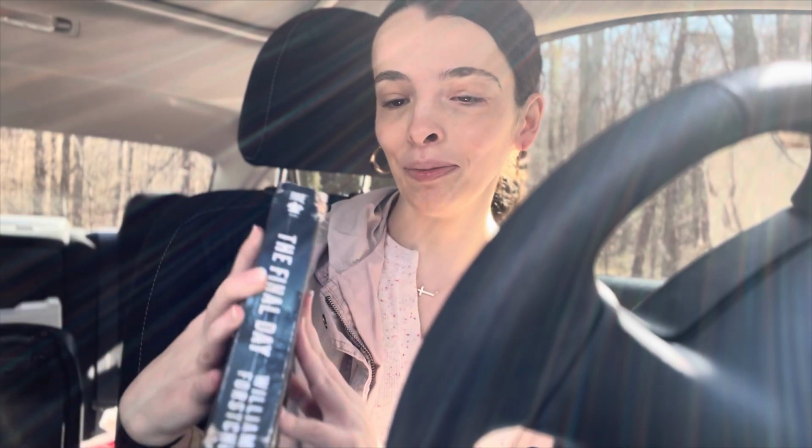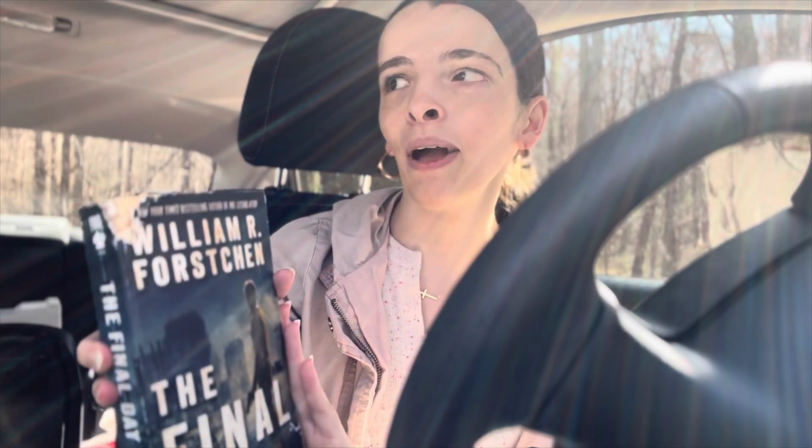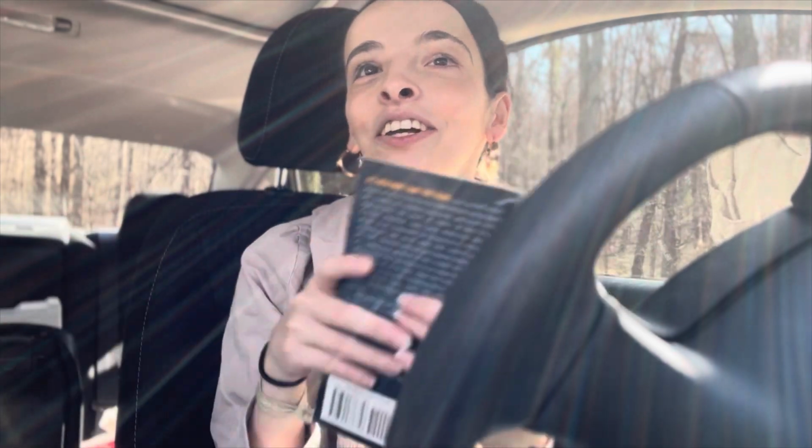I think it's gonna bother me, the condition that it's in, which normally, if it wasn't a mass market paperback, I think I could handle it, but something about the way I'm having to hold it, my hand is gonna hurt after this, so I just don't think it would be a very pleasant experience. So I'm just gonna go ahead and put this back, but I am adding it to my Goodreads because I think this is a really interesting concept.